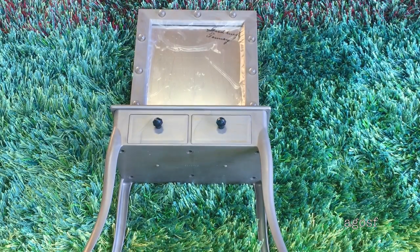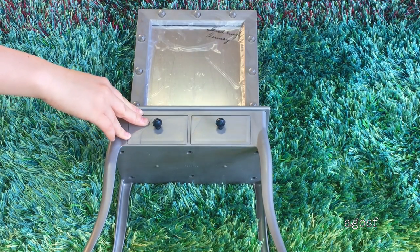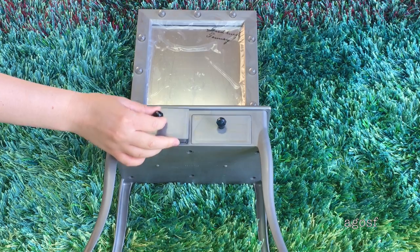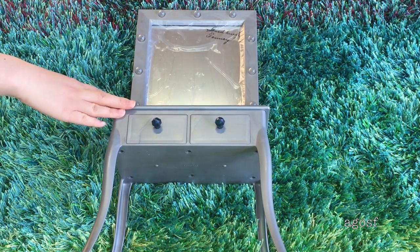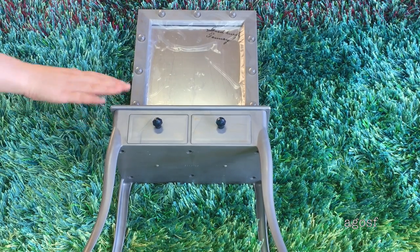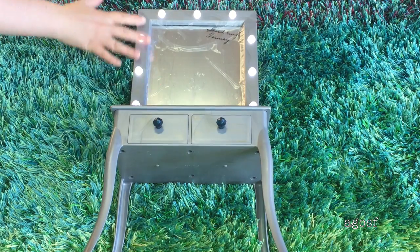This is a dressing table. It's really fun because there's two drawers, so Tenny or your doll can store all of her items inside, and you can actually open and close it. There's so much table space here, so she can place her items as well. And what's really cool about this is that there is a mirror, and it says, "Good luck, Tenny," and you can actually press this so the lights come on.